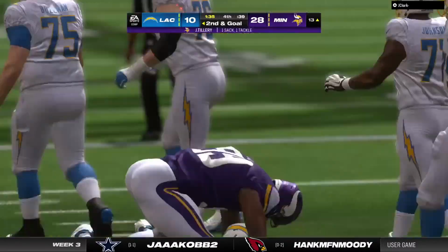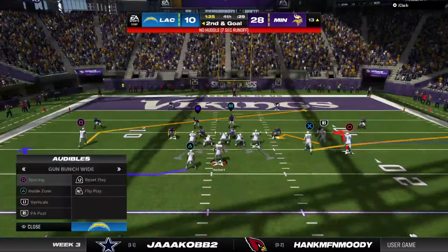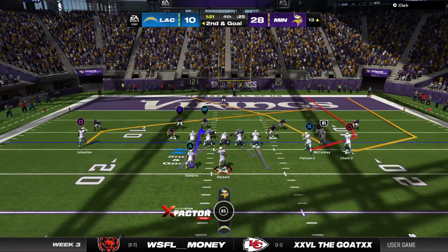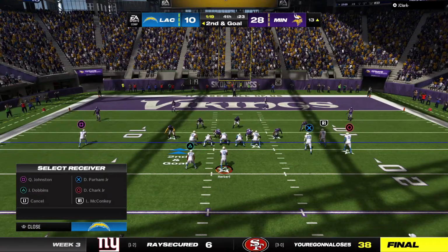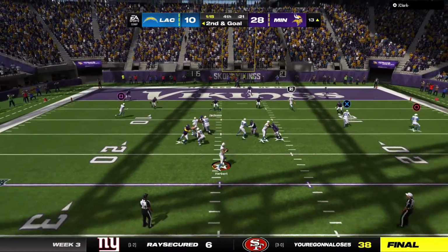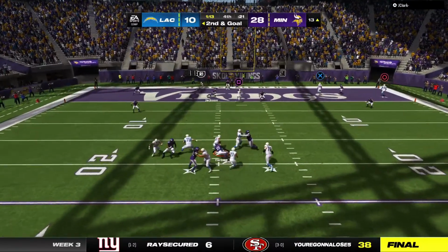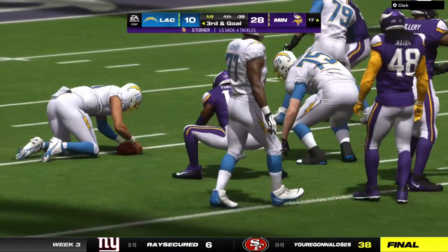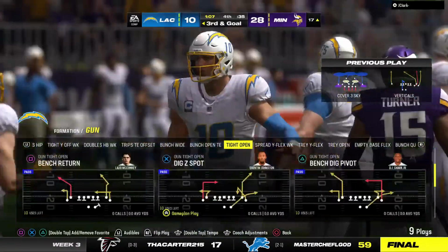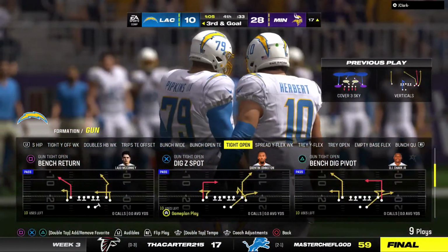And he's going to go down. Sacked back at the 13-yard line. So 1st down went in the wrong direction. They're at the 13-yard line. Here's 2nd and goal. Now it's Herbert. And pressure coming, and they got it once again. It's a sack for a loss of 4, and that brings up 3rd down and goal.